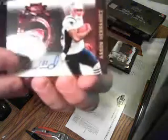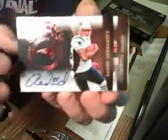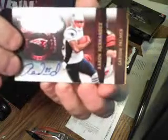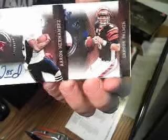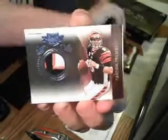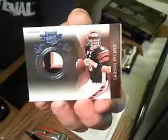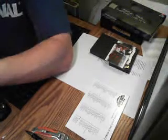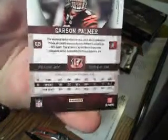Good luck, everybody. Carson Palmer for the Cincinnati Bengals. That's a nasty patch right there, yeah. Three-color patch. Number 19 of 25. 19 of 25 for the Cincinnati Bengals.